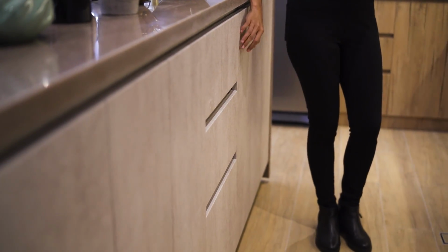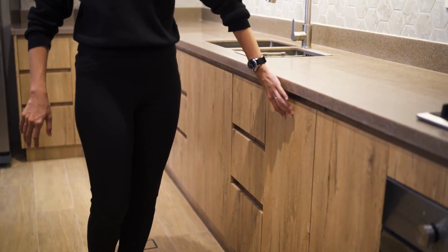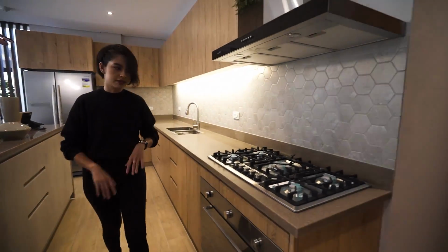And then this is covered in a cement-like finish. It's not actually cement, it's not going to be that heavy. But the laminate is cement-like, and then the other side is wood. So it's a nice contrast.